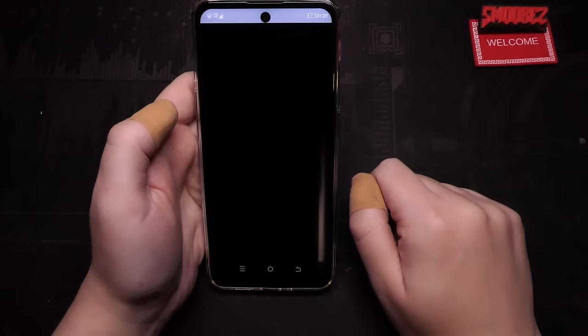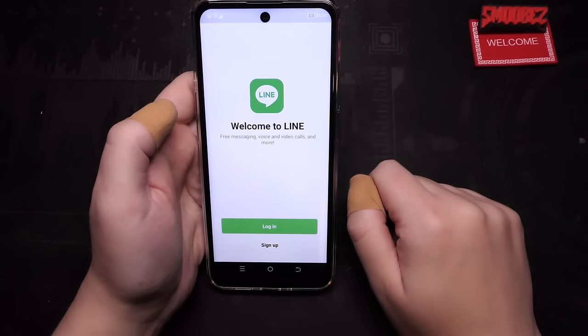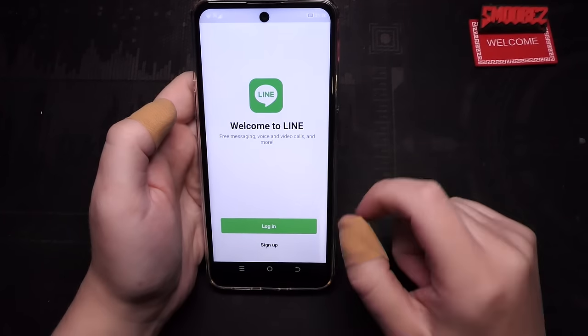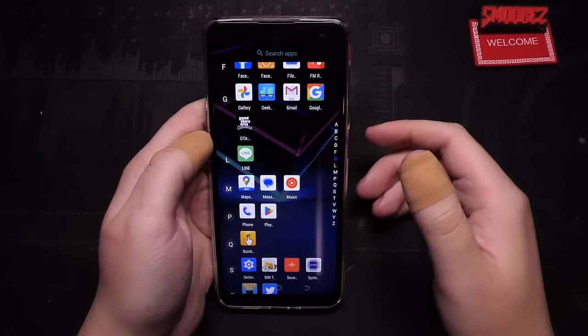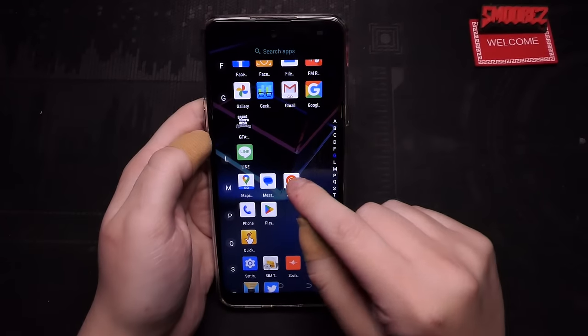I forgot what Line is. Isn't it some sort of social thing? No, it's a free messaging, voice and video calls and more. I've never used that before. Maps is there. I haven't tested GPS though, but I assume it'd be all good. Messaging, YouTube music. We can do the speaker test now.